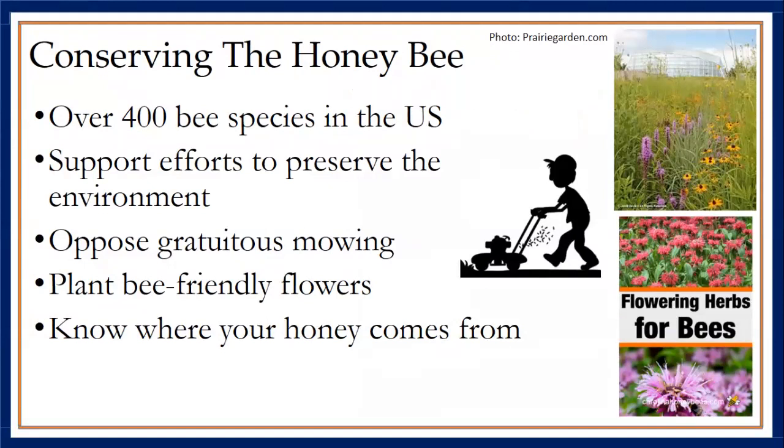And so if we have to keep the diversity of bee species in the United States, we have to be conscious of how to conserve them. We have to support efforts to preserve the environment. And if you must mow, and this is what I tell people myself, if you have a quarter acre that you have grass on, or you have a yard, why don't you leave a quarter of that quarter unmowed so that natural vegetation grows out there and you can have butterflies and bees of various species coming out there to forage.